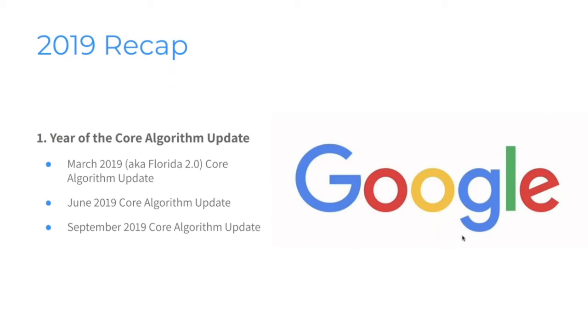Also, to give a little information for the listeners, we're going to be releasing a blog tomorrow, where we go into a little bit more depth on all of these points. If you want to know more about each one of these core algorithm updates, we provide sources and we do a little bit of dissemination of that information.